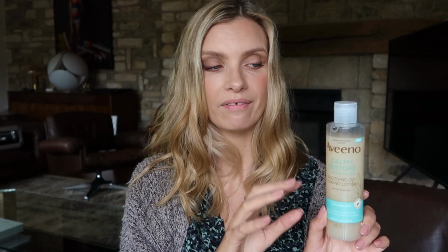This is the Aveeno toning lotion. It's the toner from their range, but it's not actually a toning lotion in the traditional sense of a toner, because they tend to be quite astringent. This is really more like using a very liquid moisturizer almost to cleanse with. It's not a cleanser. You're not supposed to use it as a cleanser, but I've been using it in the morning as like a wipe over, if I've used like a little gentle cleansing milk or something like that, or just on its own. I know you're not supposed to, but I'm really lazy in the mornings, and so that's what I've been doing. But I've been keeping it very gentle.